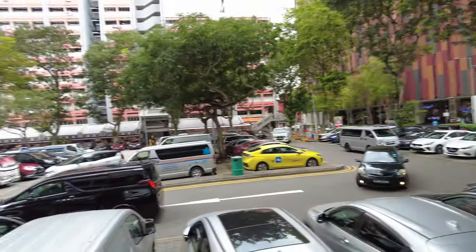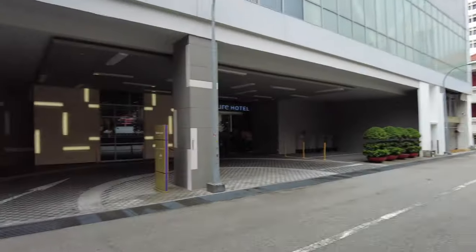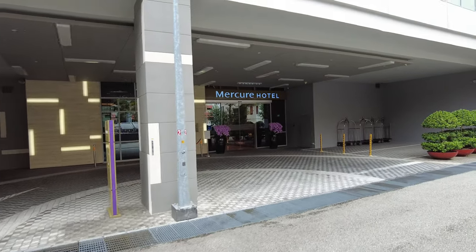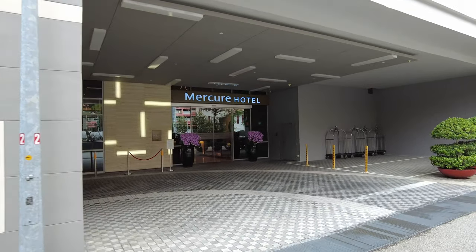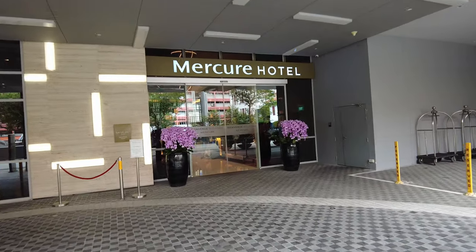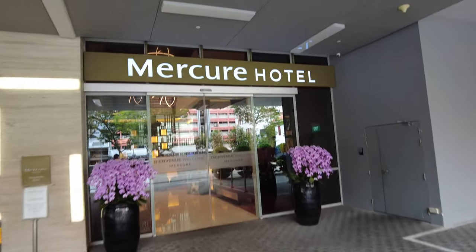What's going on, everybody? This is Island Hopper TV Hotels coming to you from the Mercure Hotel right here in Bugis. So I have stayed here before, as I was told by the front desk in 2018, which I don't really remember staying here.